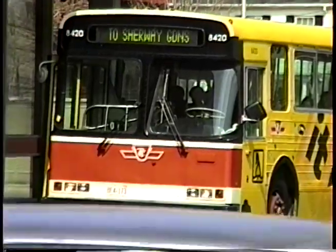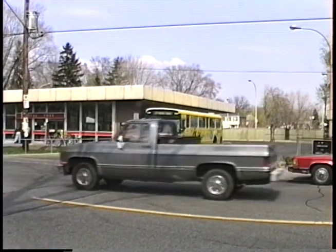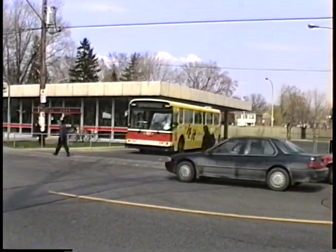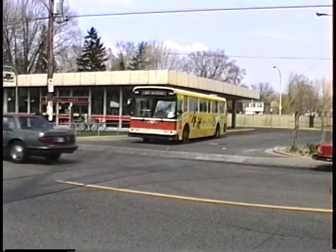8420 was one of the first TTC vehicles to be painted as an advertising bus. The Yellow Pages bus ran all over the city from different garages. On this occasion, it is operating from Queensway Garage on the Evans 15 route. It's seen leaving Royal York Station.